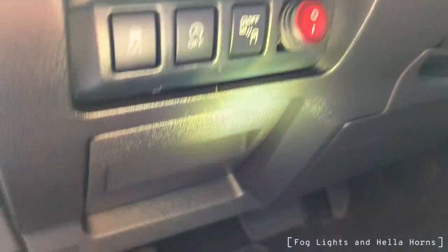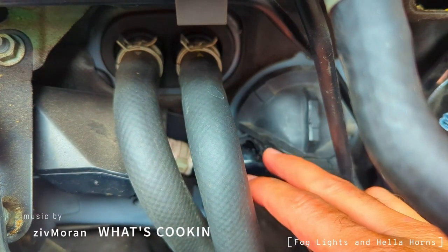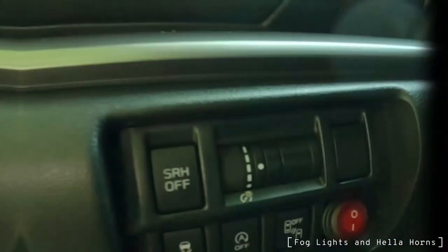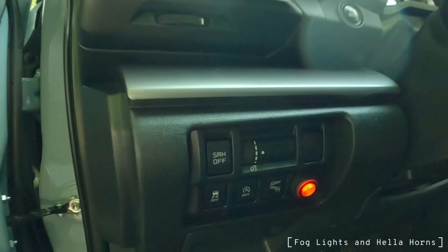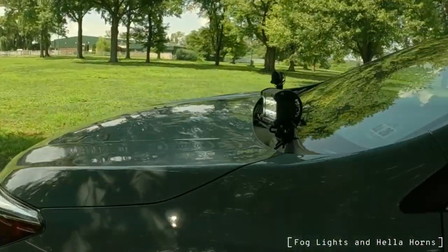The most challenging part was running the in-cabin light switch, which required fishing the switch harness through the firewall. I used a flathead screwdriver to poke a hole through the firewall, and once the screwdriver reached the other end, I used electrical tape to attach the harness to the screwdriver and pull it back into the cabin, while being very careful not to damage any of the wiring harnesses around this area.